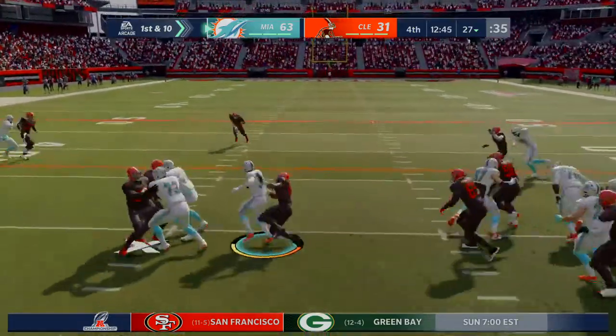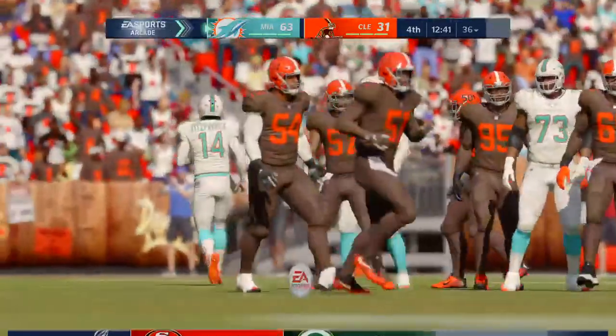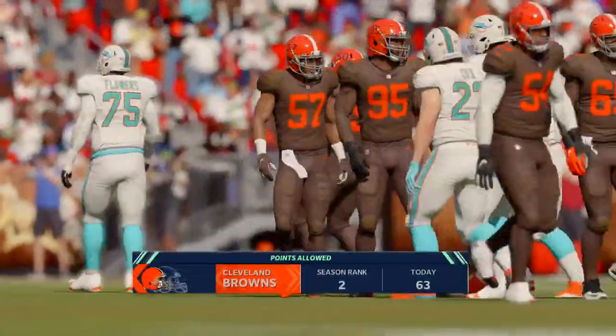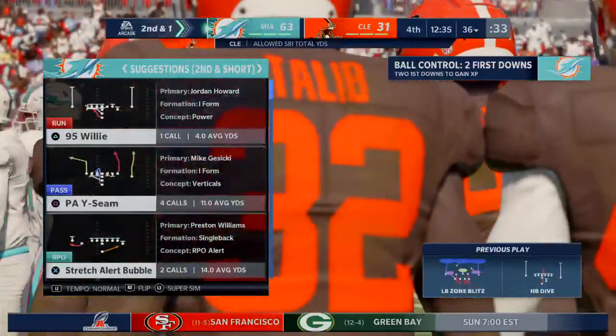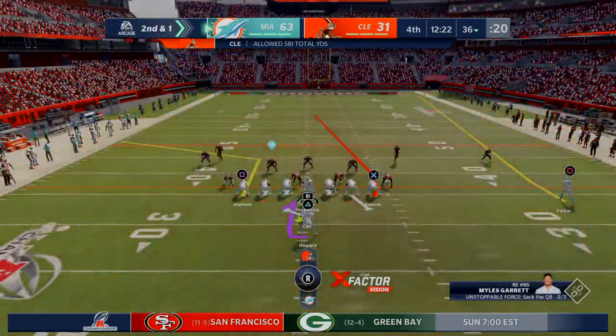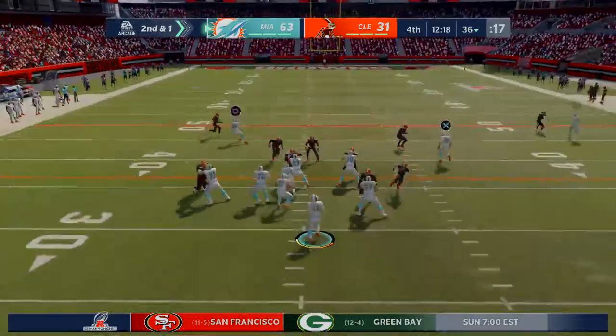They go with Howard to begin the drive. He's tackled a yard short of the marker. Good gain of 9 on first down. Howard, the ball carrier. The tackle made at the 36-yard line. The last run got 9. That leaves him with 2nd and a yard. Here's Fitzpatrick.